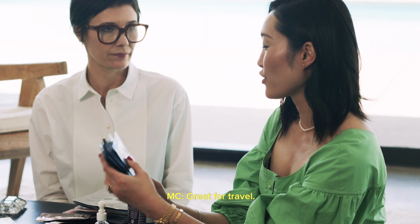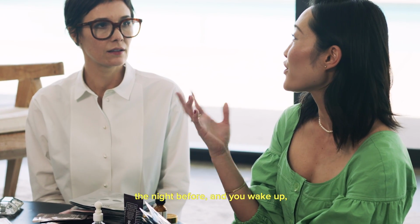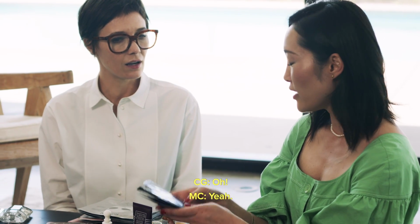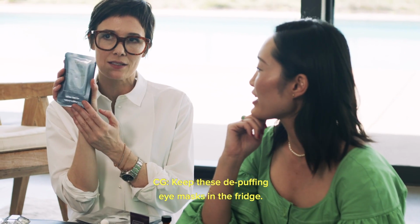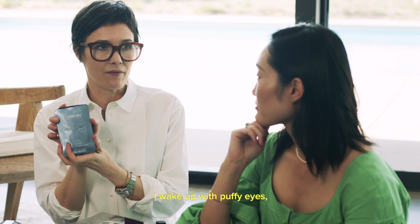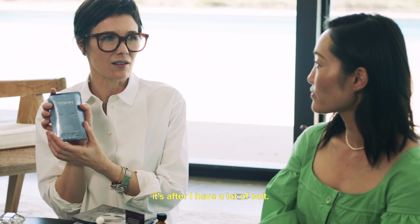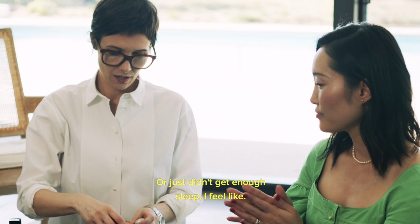We love these 111 Skin sub-zero depuffing eye masks. I love them. Great for travel. Genius when you've had too much sodium the night before and you wake up and your eyes are puffy. Keep them in the fridge. So they're super cool. Oh, tip. Nice trick. Keep these little depuffing eye masks in the fridge. These are miraculous. I wake up with puffy eyes. It's probably, you're right, after I have a lot of salt. Or just didn't get enough sleep, I feel like.